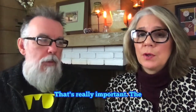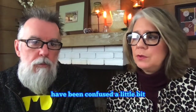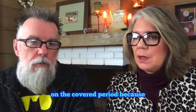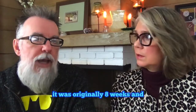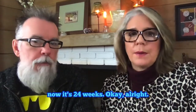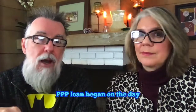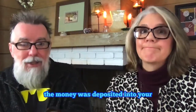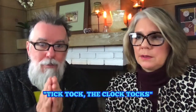That's really important, the covered period. I think people have been confused a little bit on the covered period because it was extended, correct? Yeah. So it was originally 8 weeks and now it's 24 weeks. The covered period on your PPP loan began on the day the money's deposited into your operating account from the PPP bank. Tick tock, the clock talks.